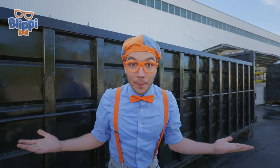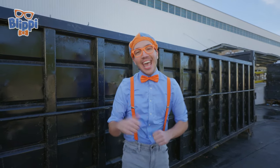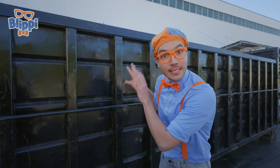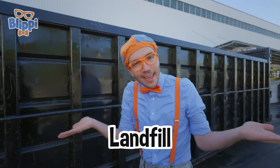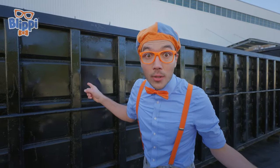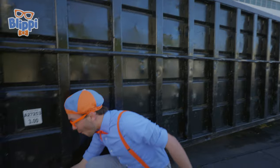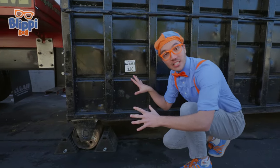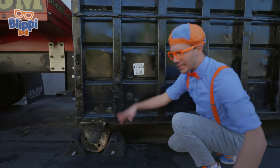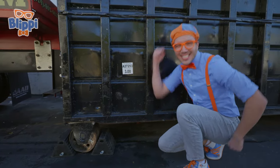Yeah, it's so big that it can hold up to 10 tons of trash. Whoa. And they use these to take the trash from a garbage can to the bin and from the bin to a landfill. Yeah, or a dump. But when we're smashing the trash inside the hauling bin, we need to use wheel chocks. Whoa, see? These bins can be moved around, but when we're smashing, the wheel chocks keep it in place. So it doesn't shake or move when we're smashing the trash.